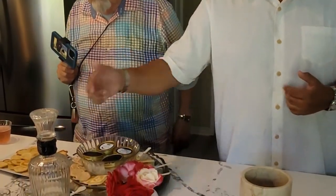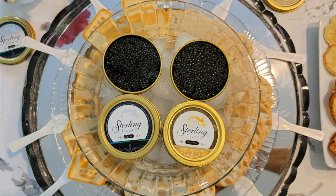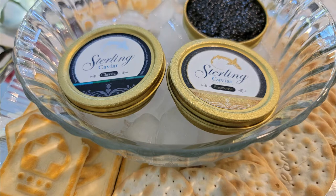These crackers are designed to help enhance some of the characteristics that are natural in the caviar. So nutty characteristics, that's why I have the little small almond crackers, to help you identify the nutty characteristics of the caviar. With the water crackers, those are the most neutral. They don't have much flavor at all. It just adds a little bit of starchiness to the caviar, tones down some of the spicy, right?